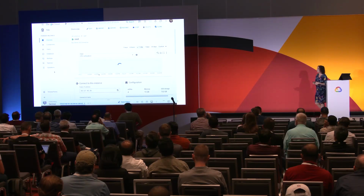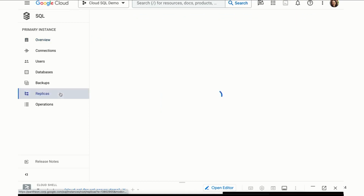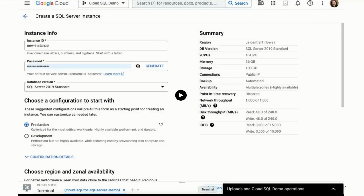If you're using any of the other database services, this UI is common across all of these services. So if you're running SQL Server Enterprise Edition, you can create read replicas up to 8. Again, those replicas can be either in-region or cross-region. Under the hood, those replicas are using SQL Server AGs, which is why this is supported just for SQL Server Enterprise Edition. And again, if you need to, you can go and manually promote one of those replicas.